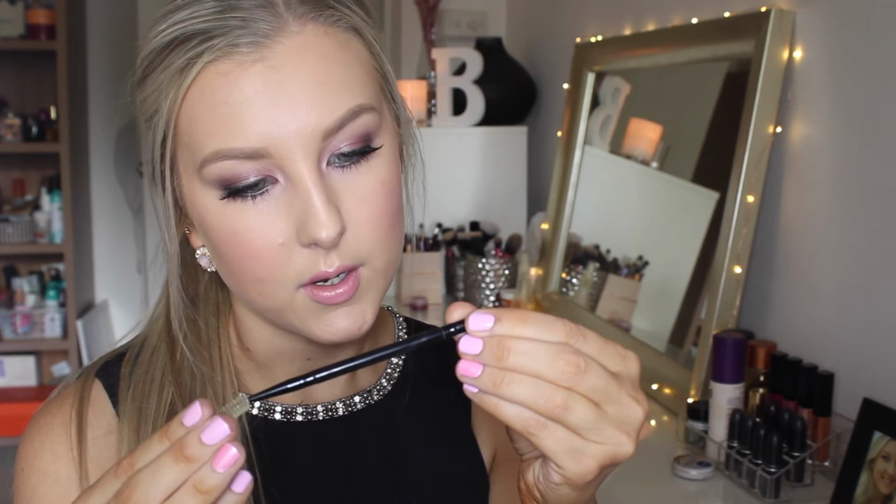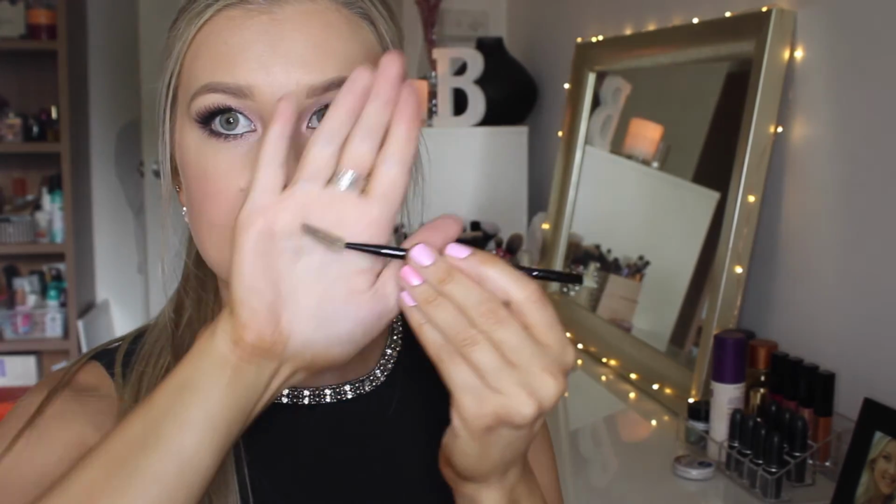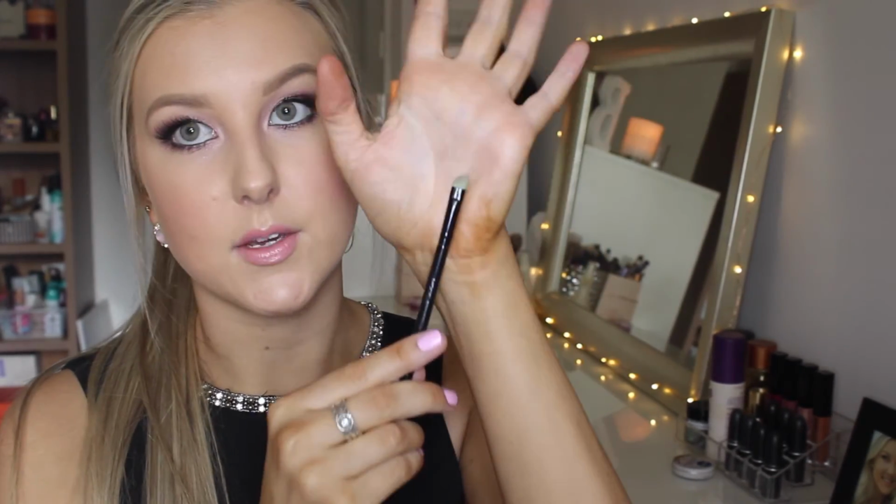And then the last brush is quite dirty. This is the Models Prefer grooming and shaping brush. So it's a double-ended brush. It's got the spoolie on one end and it's got the angled brush on the other end. So I use this one for my eyebrows, and I really like how dense and thin the brush is because it really helps you get a nice precise eyebrow look. So yeah, and then obviously you've got the spoolie on the end, so once you finish doing your brows you can just brush them through. So I like having a double-ended brush like this. It just makes everything 10 times easier than having to grab two separate products.